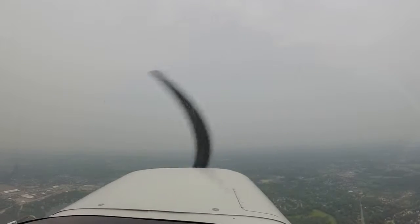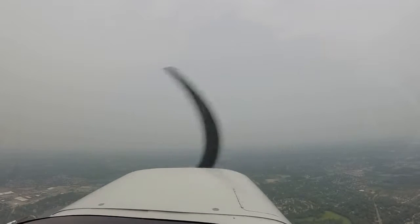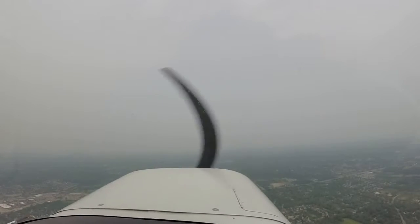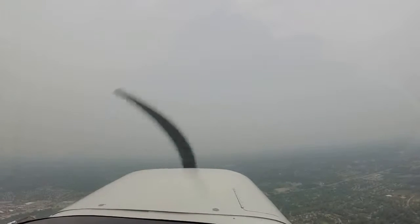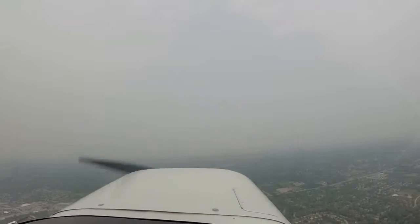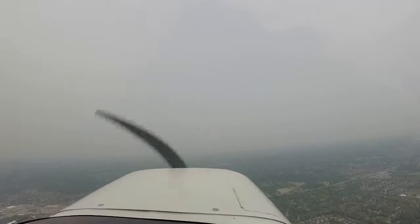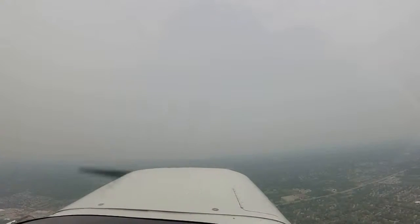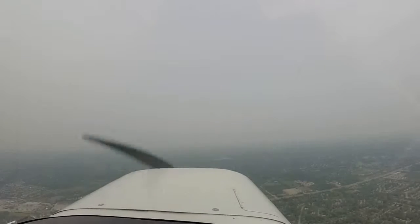Okay. Let go of your controls. Let's see what it wants to do. I don't want my nose going up. This is good. This is the way you want it. Okay. So it's coming down a little bit. So now I'm just going to add a little power. That's low flight. Okay, a little low. Now you could add flaps if you wanted to. We're going to add 10 degrees of flaps.